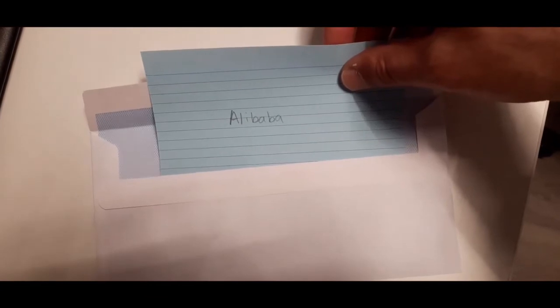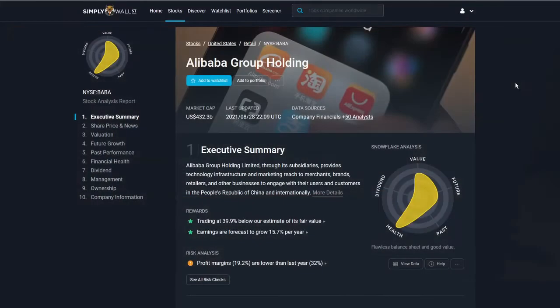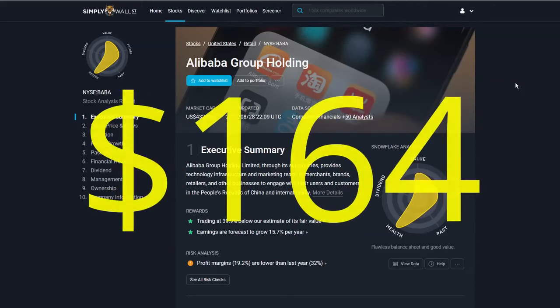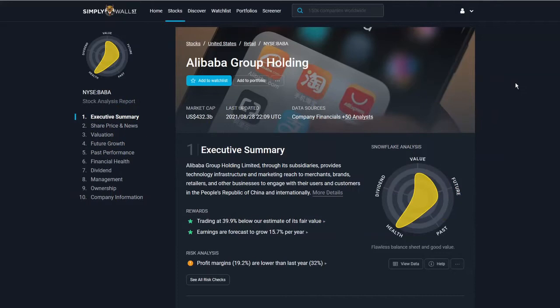So perhaps no surprise, first up is Alibaba, and this is now my largest holding. I bought a tranche at 181, and it continued to drop, and I've got in at 164 as well. And if you watch this space, there might well be some more coming as well.